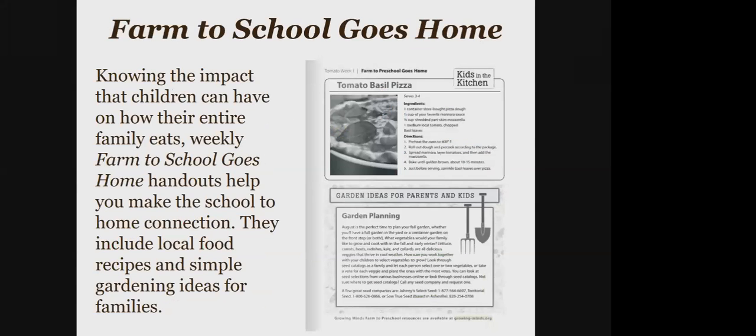And then each This Week in the Garden is paired with a Farm to School Goes Home. This is a black and white handout that you can photocopy and send home with the kids' families. So we call this a backpack resource. And it's going to have a recipe that is either the same or a slight variation on the recipe that we suggested to serve in the school that week. So this is going to reinforce, if the kids tried tomatoes in school, they had the tomato bruschetta and were really excited about eating that, then maybe they bring this recipe home and get their family excited about making a little pizza together with some locally grown or fresh, tasty tomatoes.